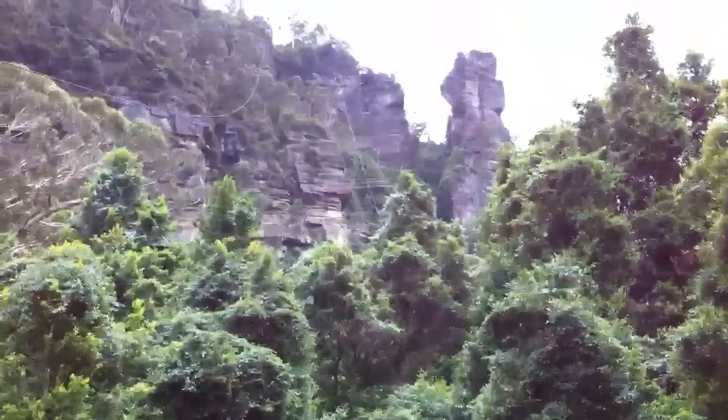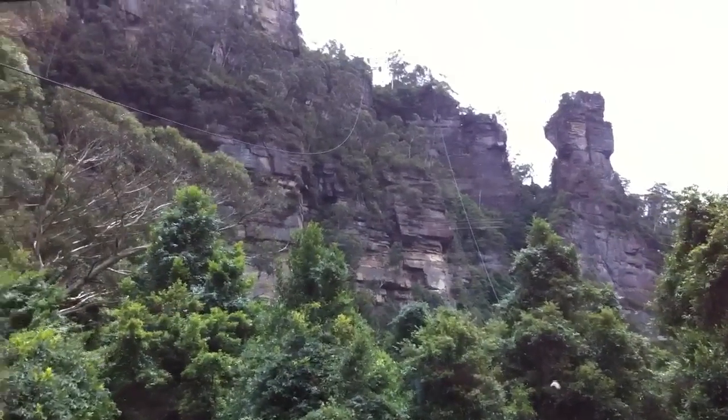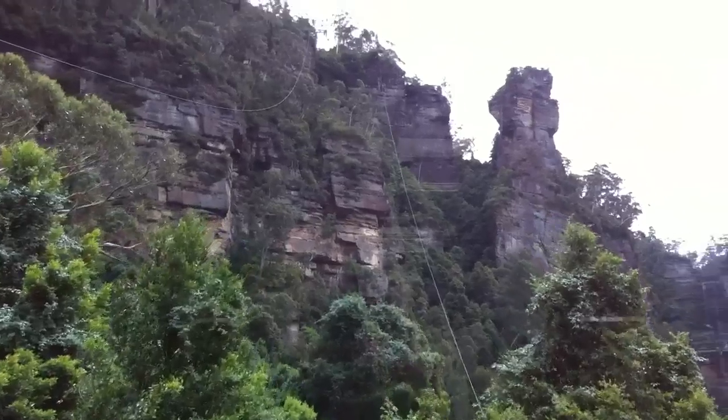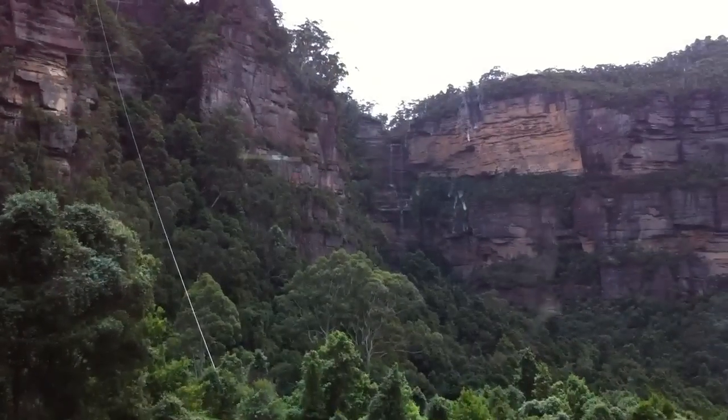Best view to start with, up the front here, so looking ahead. Here we go. Alright, so straight ahead, that is Orphan Rock. Separate from the cliff face. I'll tell you more about that when we get nearer to it. For now, look to the right of Orphan Rock and you'll see Katoomba Falls straight up the front there.